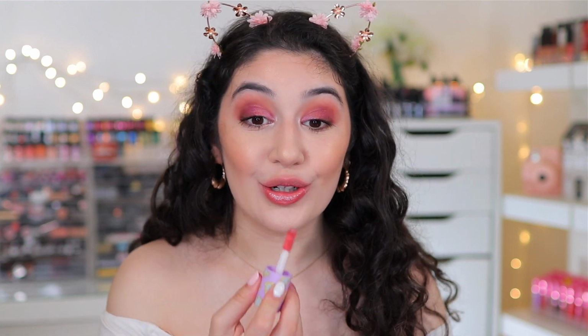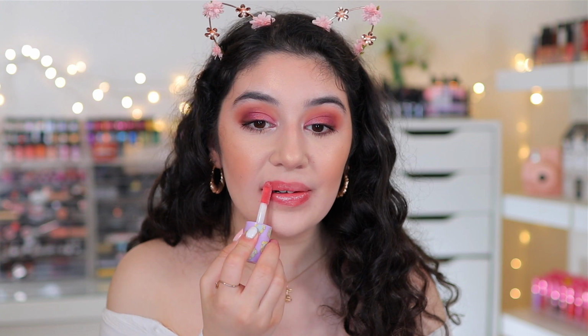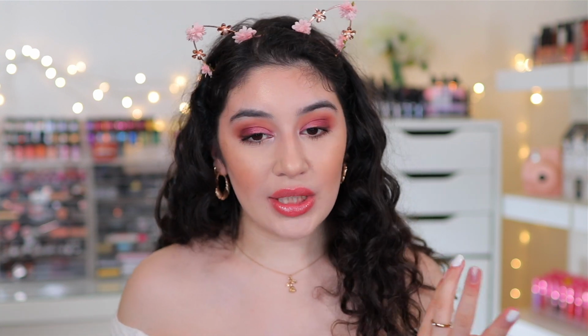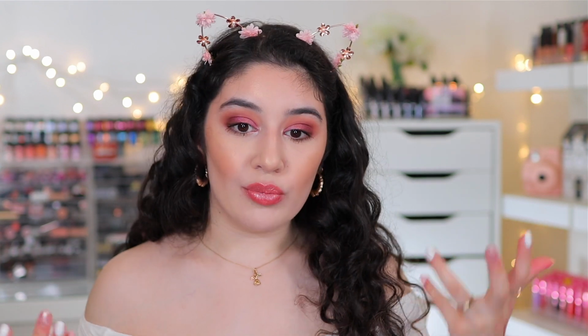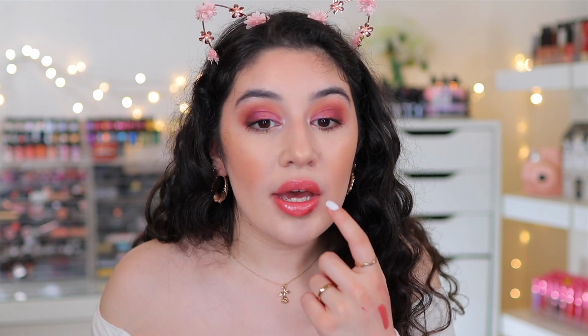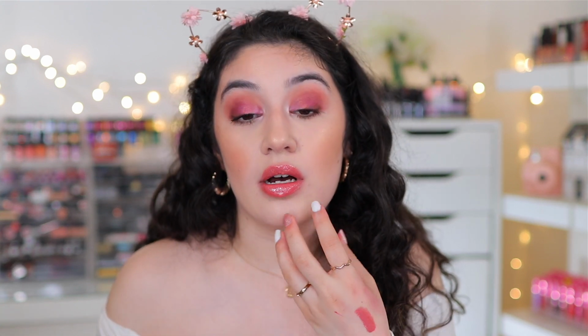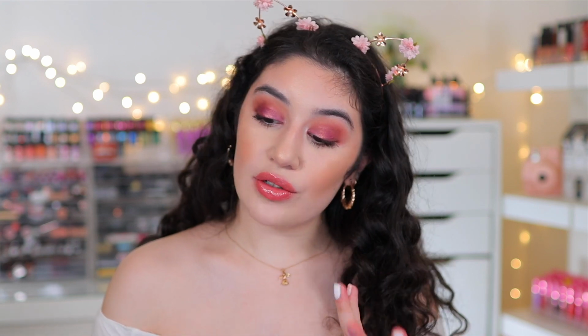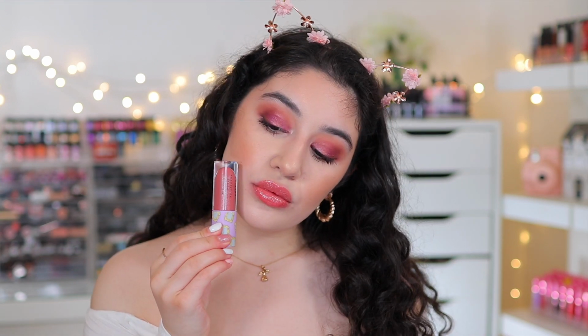This one has a ton of shimmer. Can you guys see the difference with this one and the others? Yeah, I think it looks really nice. It's definitely a mauvey deep kind of pink shade, so they're definitely spot on with the description. It has a lot of silver reflex to it, but it gives me a high shine finish and it's a really nice shade. So let me know what you guys think about Monica.